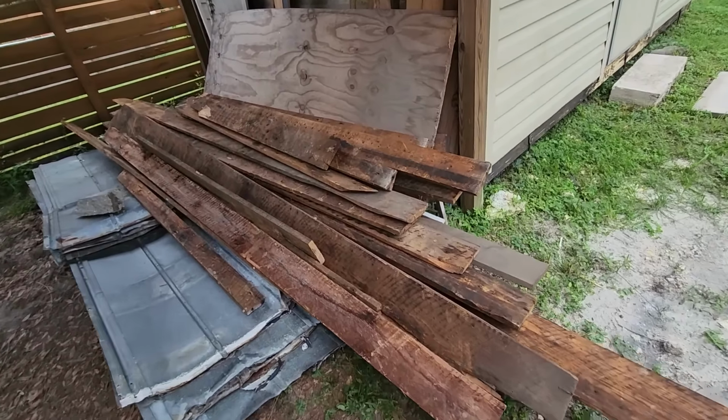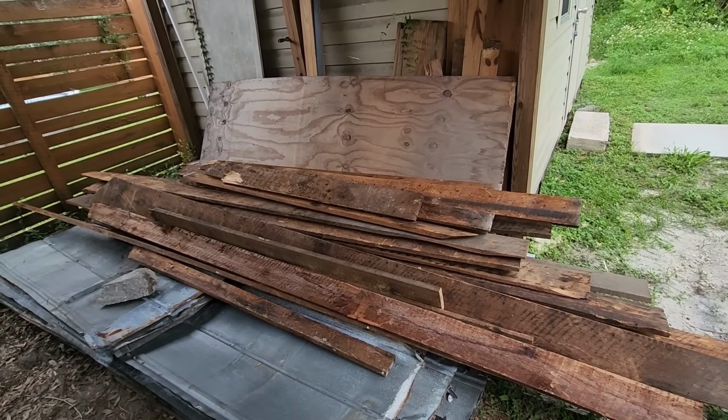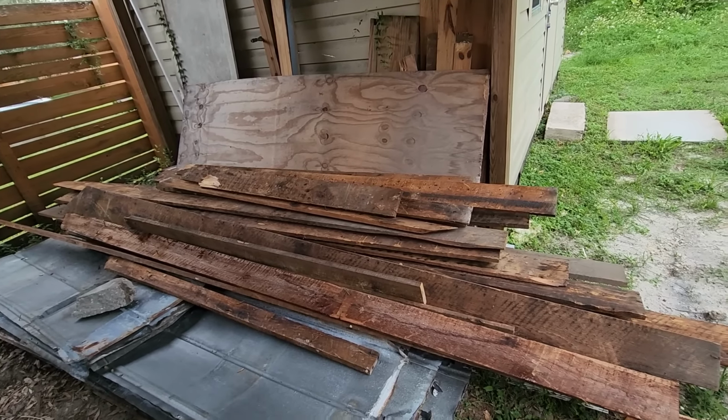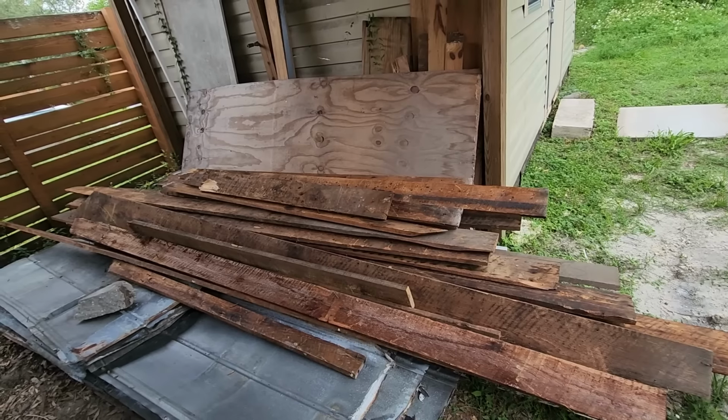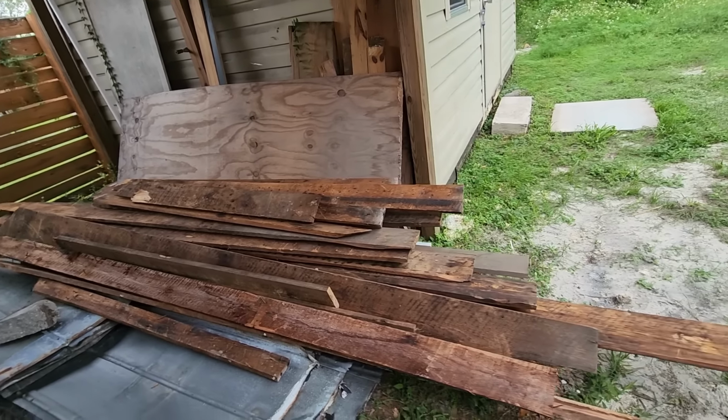But this wood here I may use on the inside of the house, maybe to do a single feature wall, possibly with the old antique wood. We will see. But it is fairly expensive wood, and I didn't want to throw it all away, so we got a pretty good stack of it right there.